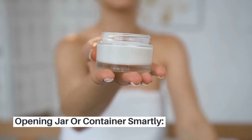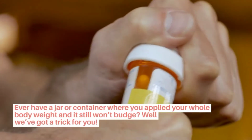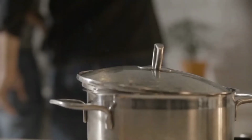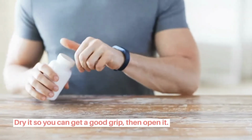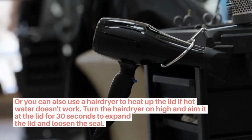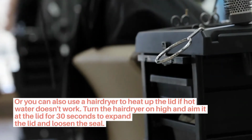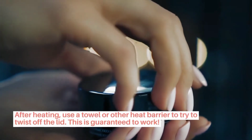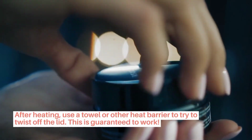Opening jar or container smartly. Ever have a jar or container where you applied your whole body weight and it still won't budge? Well, we've got a trick for you. Just run the lid under hot water for 30 seconds. Dry it so you can get a good grip, then open it. Or you could also use a hairdryer to heat up the lid if hot water doesn't work. Turn the hairdryer on high and aim it at the lid for 30 seconds to expand the lid and loosen the seal. After heating, use a towel or other heat barrier to try to twist off the lid. This is guaranteed to work.